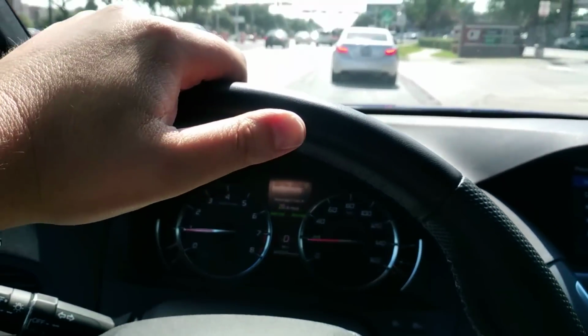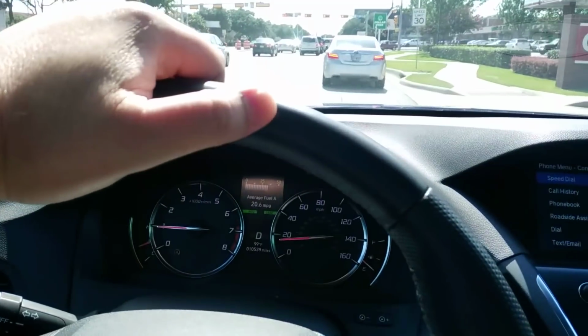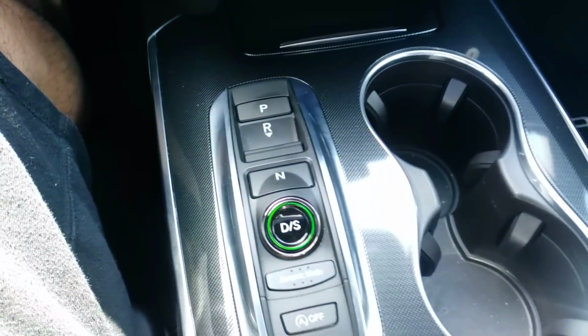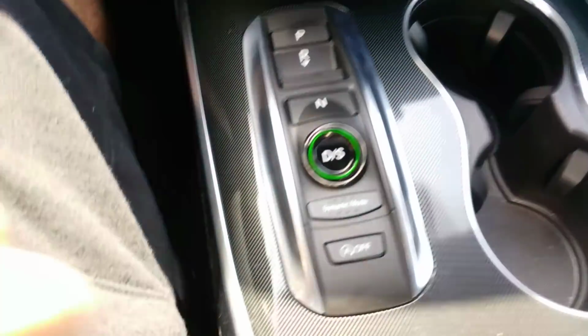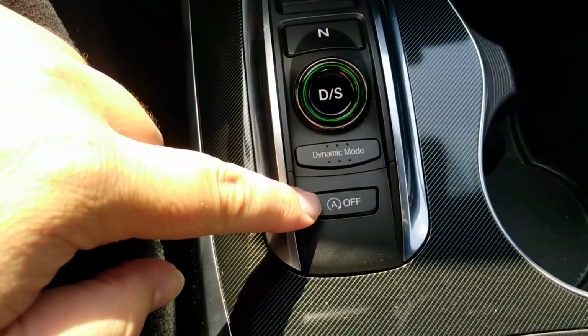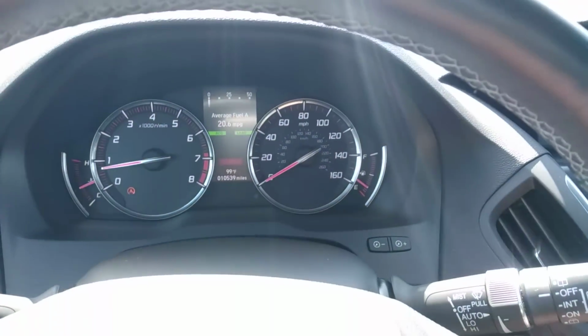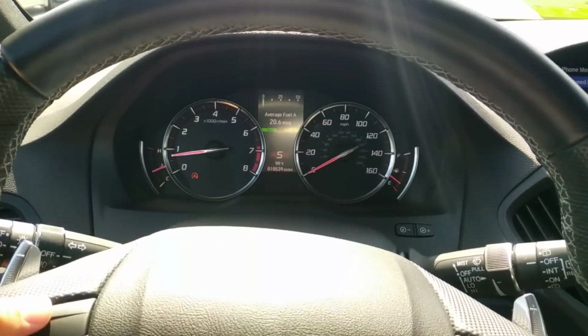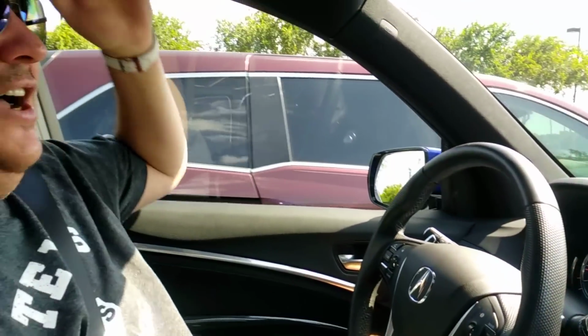There is one thing though that you can do to improve the way this thing drives, and that's back down here again. Do you know what it is? Well, it's not just the auto stop start off button. It's this. You press drive one more time, and that D turns into an S. And now you start off in first gear. And now it downshifts like you expect it to. And now it holds gears as you come to a stop.